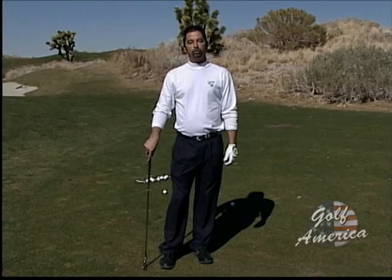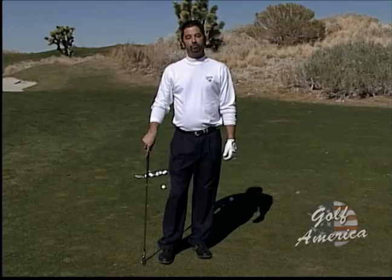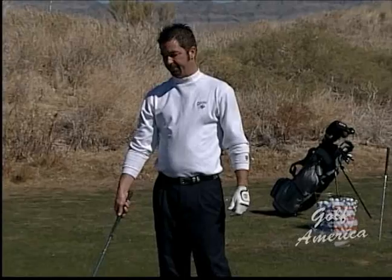I call this drill the 1-2-3 drill, and how it works is we're going to go through a three count while we're striking golf balls. We're going to forget about all our fundamentals, and we're going to just work on rhythm before we go play. And this is how it works. I start with some golf balls teed up in a line. I'm going to try not to think too much about mechanics.